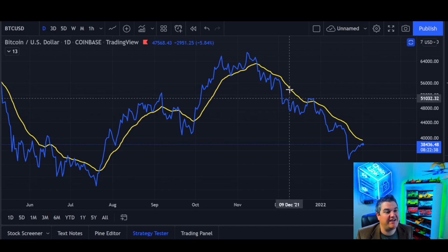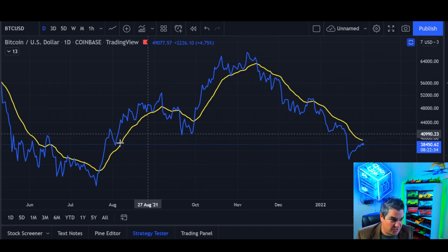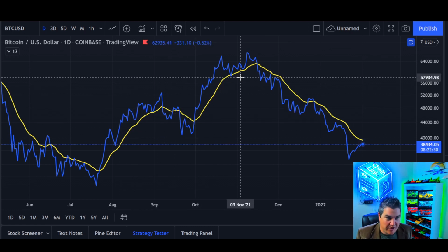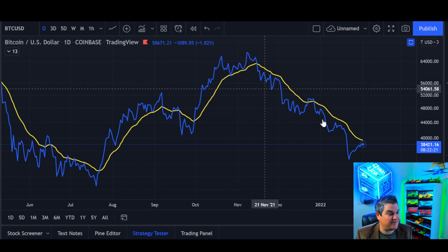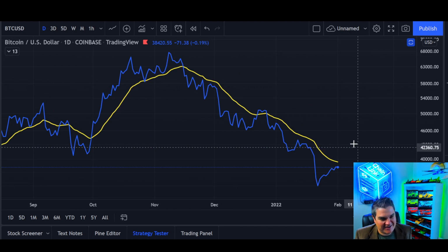The 21 EMA, that's the yellow line. On all 3 charts that we're going to look at today, the 21 will change. So on the daily, it's the 21-day EMA. On the weekly, it'll be the 21-week EMA. And on the monthly, it'll be the 21-month EMA. You guessed it. Pat yourself on the back. You're a hero. So let's look at where we are.